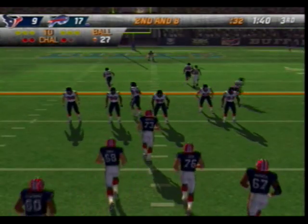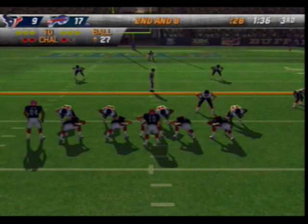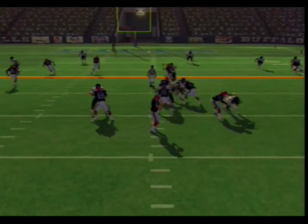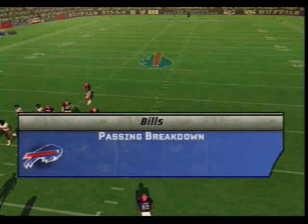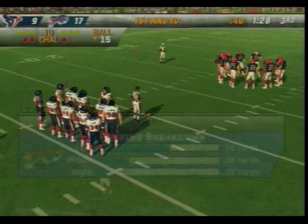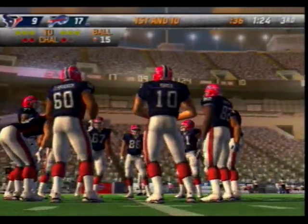Second and eight. Ball on the 27-yard line. The Texans come out in a nickel package. With the throw, and it's caught. Wilson is there on the stop at the 15-yard line. They've got something going here. Yeah, it's been one first down after another. They're putting together a nice-looking drive here.